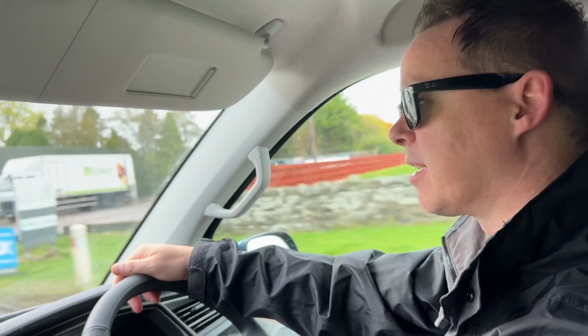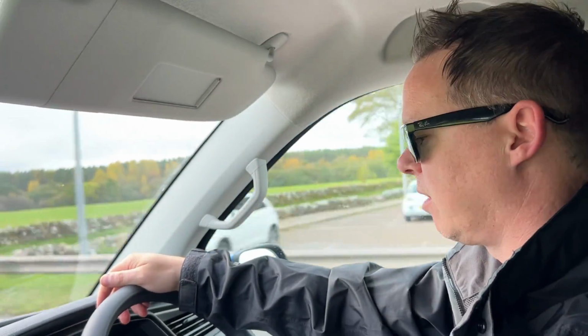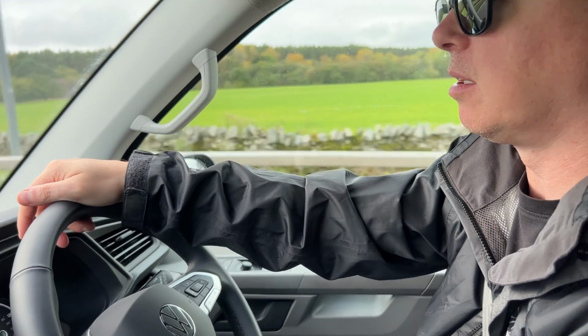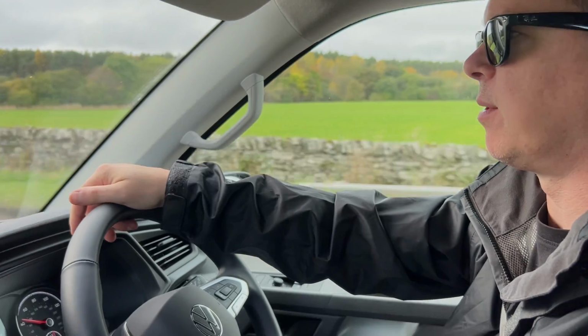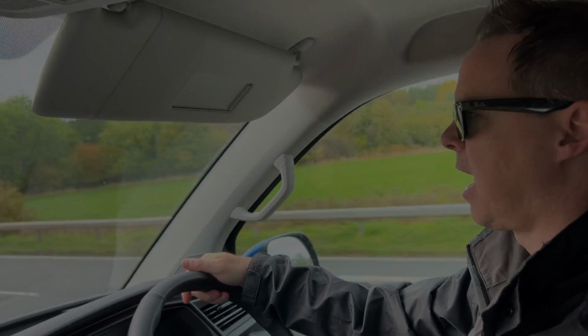But we have to go back at some point, so we're heading back. Not long to go now. How many miles? 42 miles. So 42 miles till we end up in Inverness, and then our whole lap will be done.